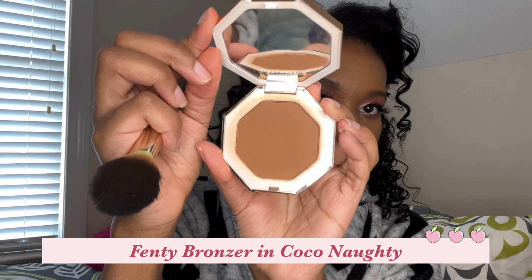And for highlighter, I'm going to be using the ColourPop Super Shock Highlighter in Still Loading. Right there. Kind of used up, but it kind of pushes in.